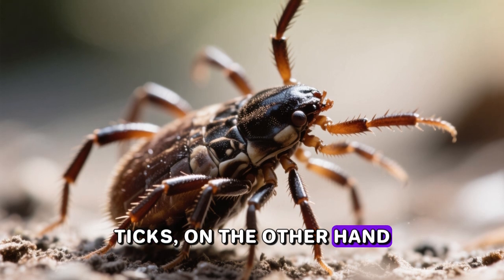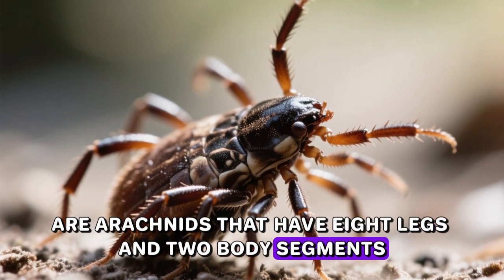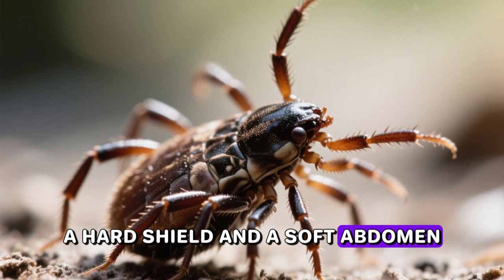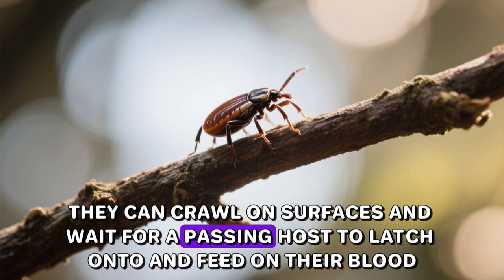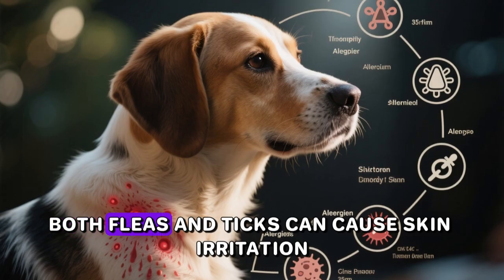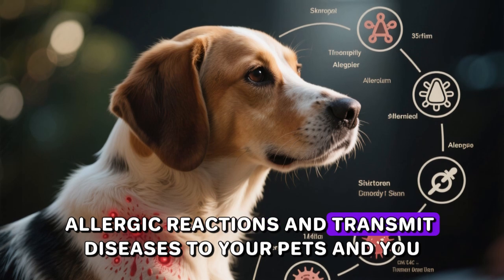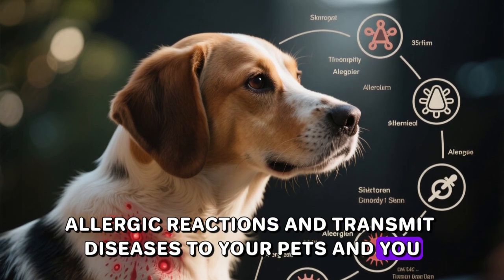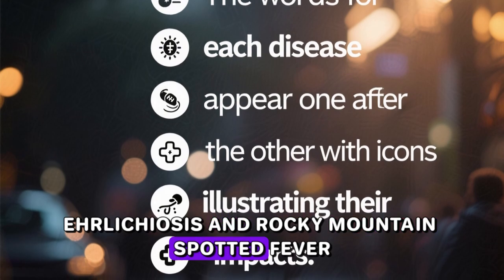Ticks, on the other hand, are arachnids that have 8 legs and 2 body segments, a hard shield, and a soft abdomen. They can crawl on surfaces and wait for a passing host to latch onto and feed on their blood. Both fleas and ticks can cause skin irritation, allergic reactions, and transmit diseases to your pets and you. For example, Lyme disease, ehrlichiosis, and Rocky Mountain spotted fever.